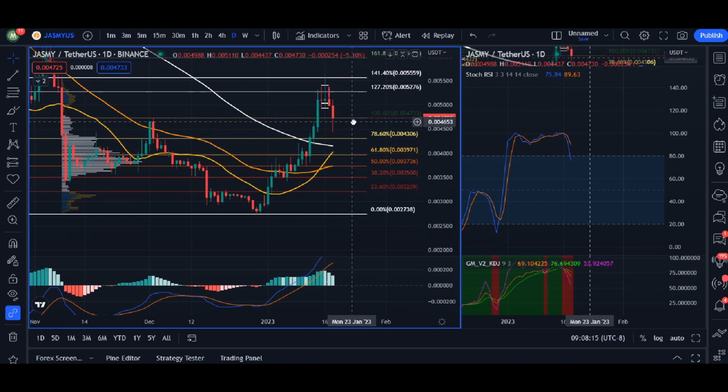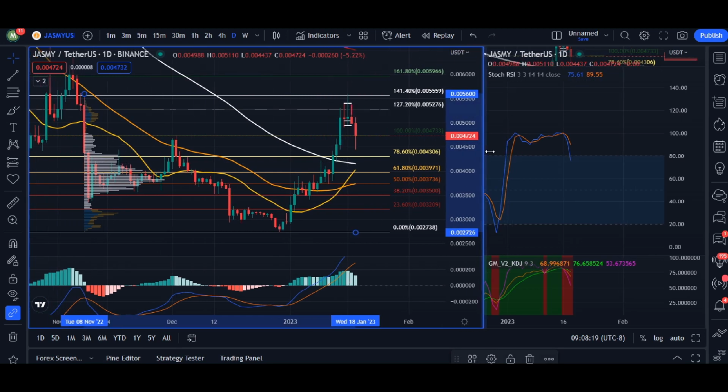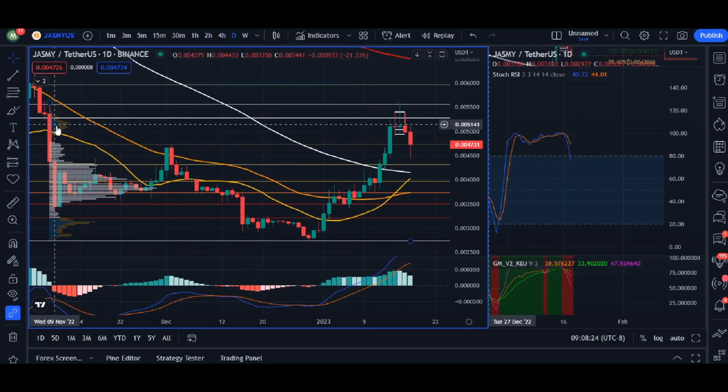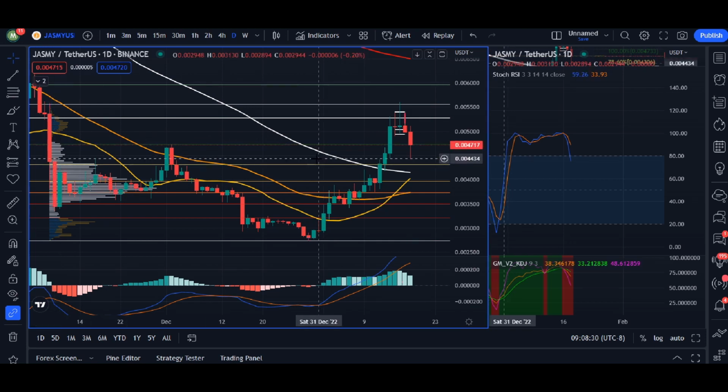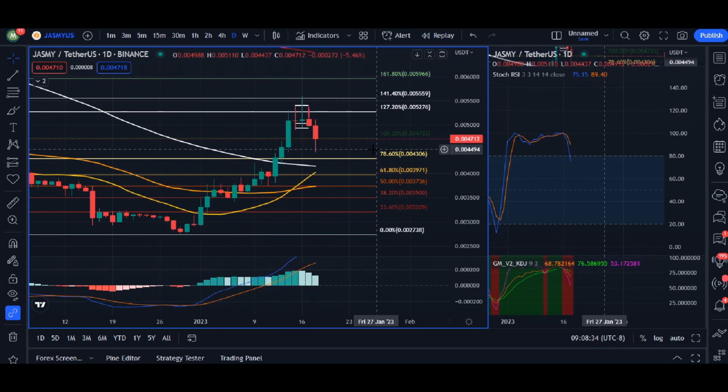So heading over to our daily chart here, we can see with our volume profile off to the left-hand side, ultimately the price itself moved away from these clusters of our volume nodes and is essentially coming down into this area here. So from 100 to 78% of our fib, huge selling pressure.